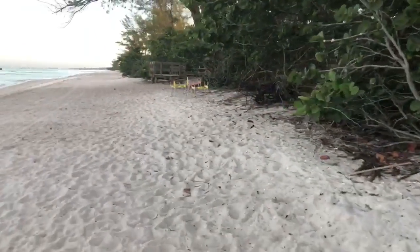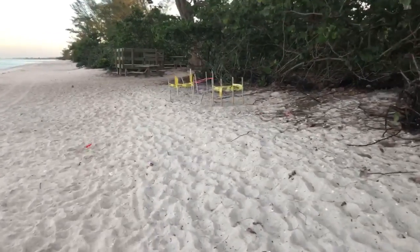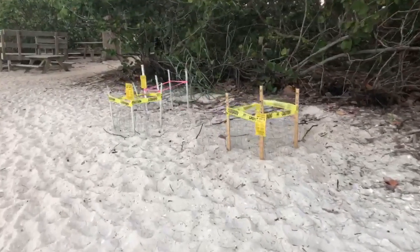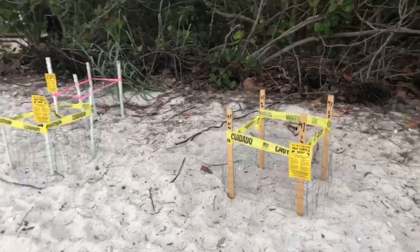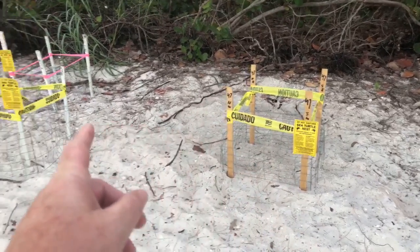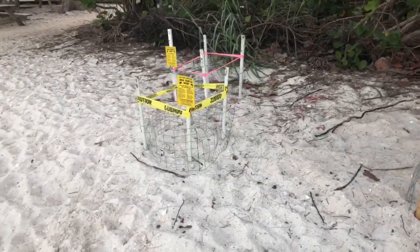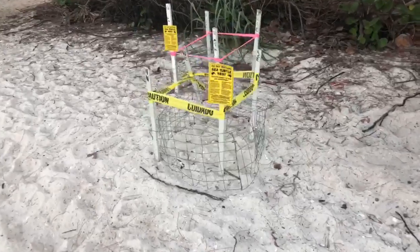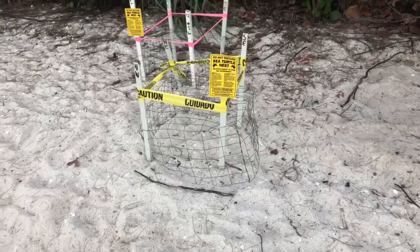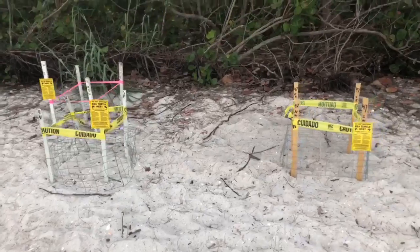And this was the newest nest that we saw on Wednesday up here, number 47, on the right. Three nests, look how close they are. What was crazy is this one here, number 47, she came up, dug her nest, laid her eggs, covered them up, and just plowed right over that nest and knocked that cage to pieces. Rangers had to straighten it up the best they could. That was something else. You can see how close they can get to each other.